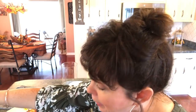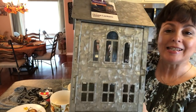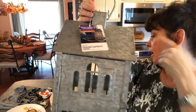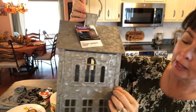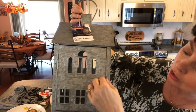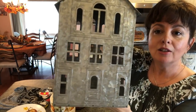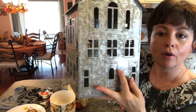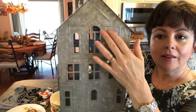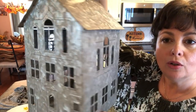And then this last thing, when I saw this, it was over. Look at this lantern. It is a house. It's the Better Homes and Gardens, I think. It's a lantern, and it opens up. Oh my gosh. Can you imagine what we can do with this? I'm so excited. Look at the side, look at the door and the window, and all this is cut out. Look at that detail. It's beautiful.